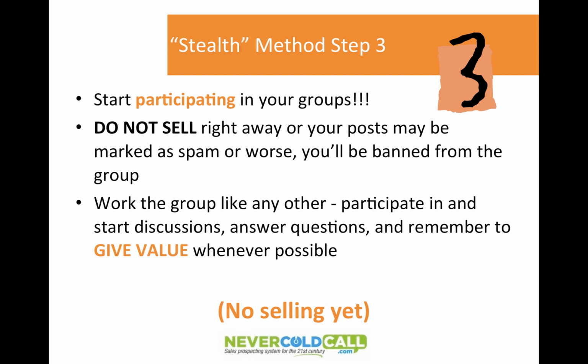All right, step three in my stealth method: start participating in the group. Big red flag here. Absolutely do not sell right away. Do not try to sell yourself, your business, your product. If you do, your post might be deleted by the moderator. It might be marked as spam. And worst of all, you'll be banned from the group after you just went to all that trouble to find a prospect-rich group. So bottom line, no selling yet.